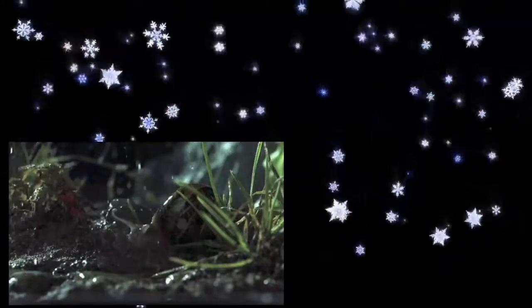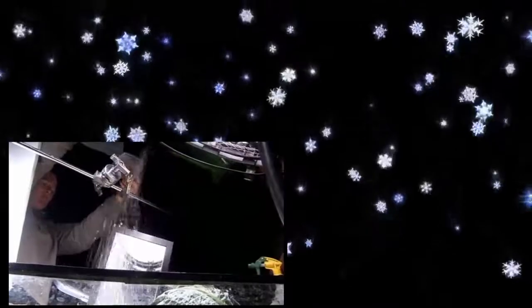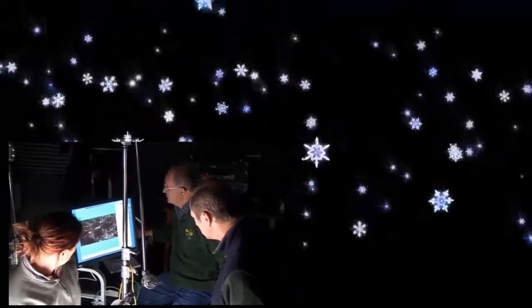The slow motion images are filmed using an astonishing high-speed camera system called Phantom, which can record at over 2,000 frames a second. A normal video camera records at 25 frames per second, so effectively we're slowing down the action 80 times, but without any loss of quality at all.